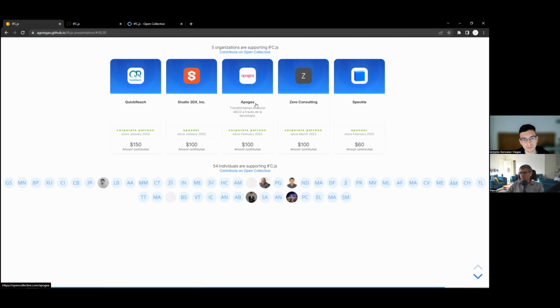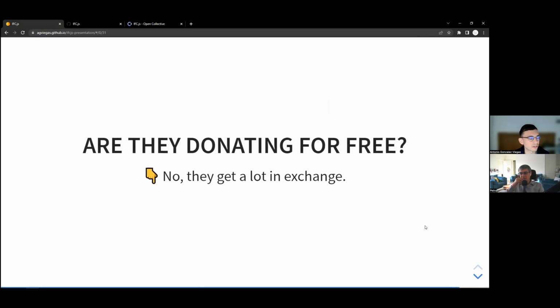Yeah, the thing is that we are finding that a lot of companies would rather give us money than give us code, because perhaps coding BIM is intimidating for now. But yeah, those are right now the main people.